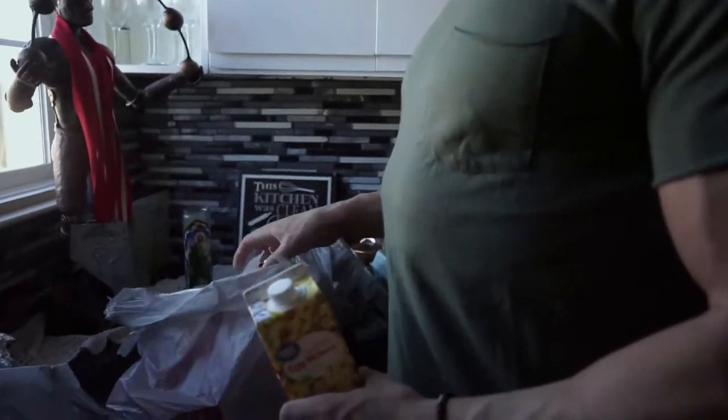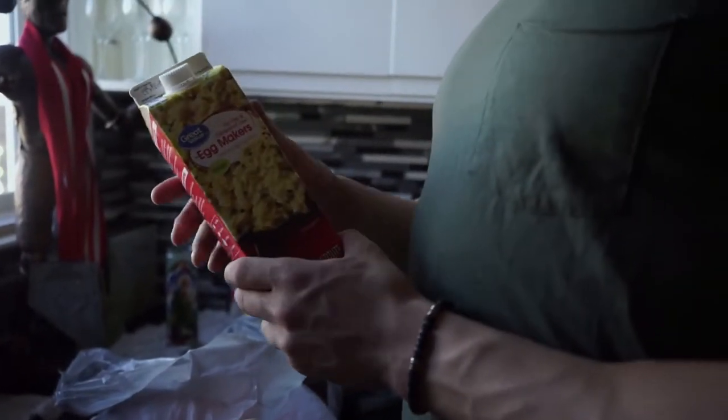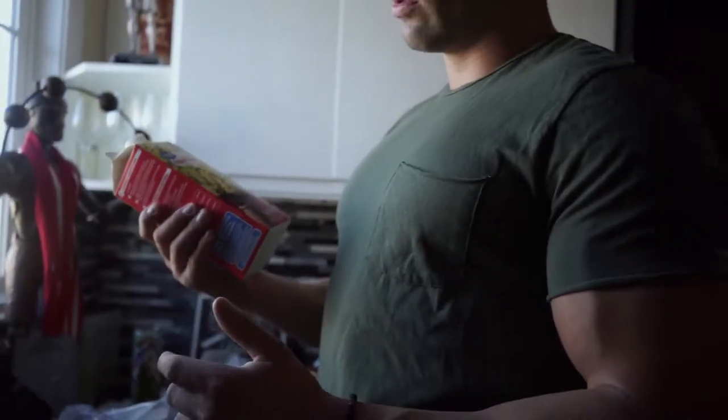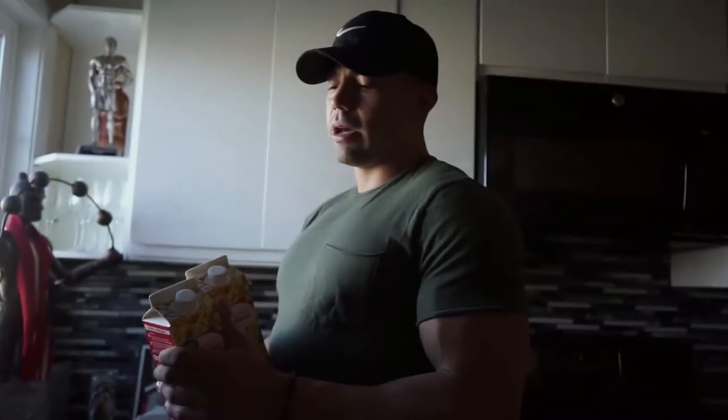Also some egg makers. What I've noticed with these and egg whites, I checked the nutrition facts on the back. They're exactly the same. So I tend to go with the yellow because I feel like they have a little bit better taste to them.